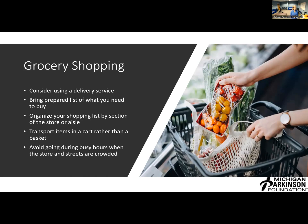If you do plan on going into the store, bring a prepared list of what you need to buy, and then you can organize your list by the section of the store or the aisle. You can transport items in a cart rather than a basket, again, to conserve energy. And avoid going during busy hours when the store and streets are crowded.